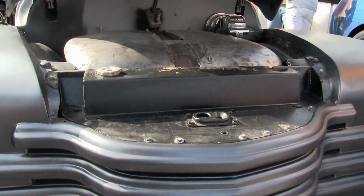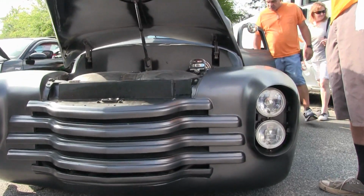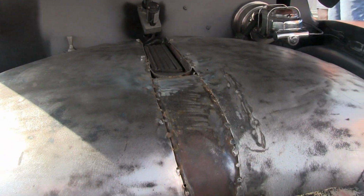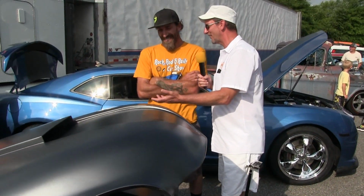It's been chopped 6 inches. It's been sectioned 6 inches. The fenders have been raised that 6 inches. The hood's been pancaked about 6 to 8 inches. Wow. It's unibodied from front to rear. 59 Impala taillights, custom built bed. So you pretty much made a car out of a truck here.